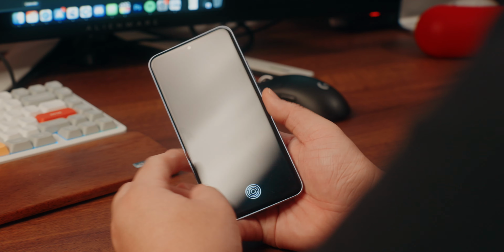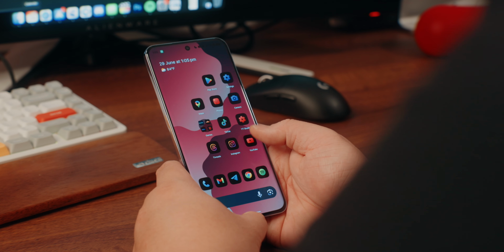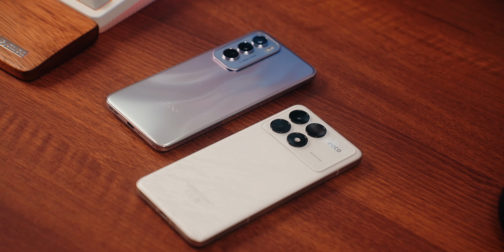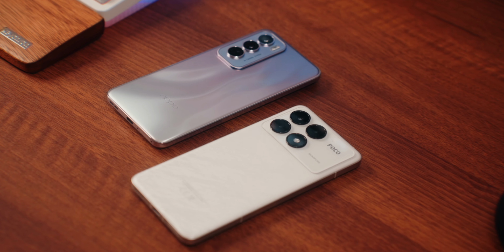Now, if your carriers or local retailers have deals that can bump down the price a few hundred euros, then I think that'll be worth it. But for its actual retail price, it might be best to look at other phones in the market that fits your budget. I think my favorite mid-range device would be the newest Poco F6 Pro.